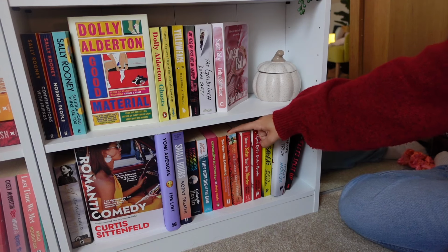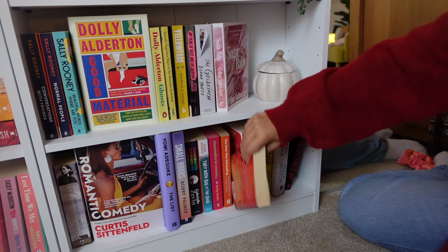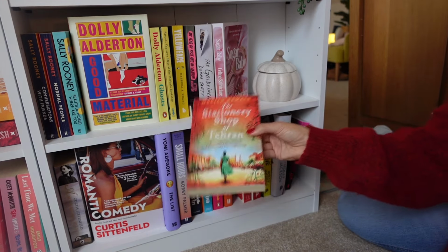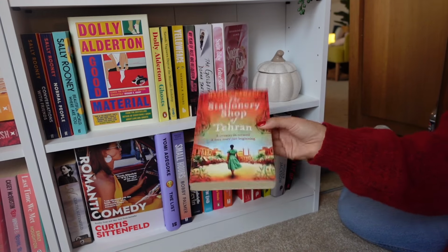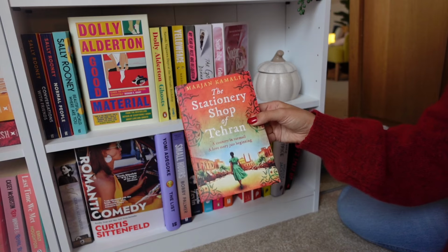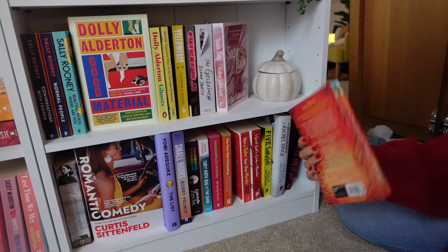The Stationery Shop of Tehran, which was really cutely gifted to me when I worked at Oxfam. One of the older ladies gifted this to me. She had bought it from the bookshop, and read it the week before, and then she came in and she was like, Charlotte, I think you need to read this. And then I left really shortly after, and I still haven't got around to reading it, so I definitely want to read that.